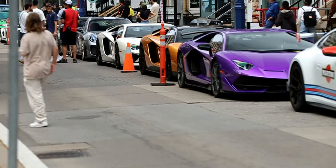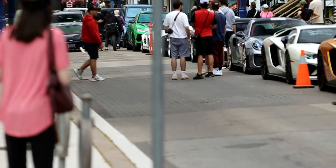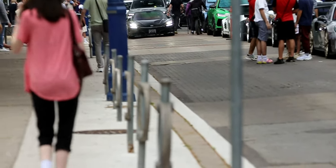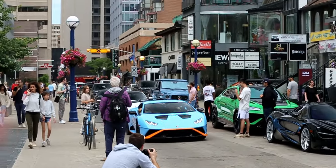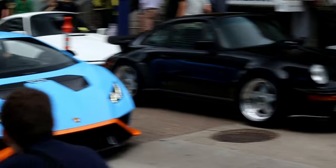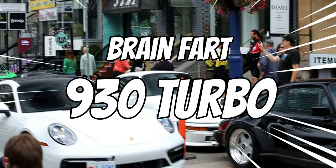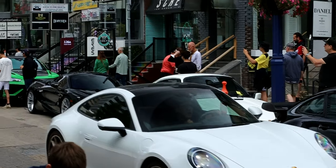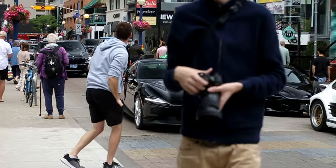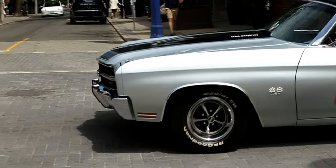His purple SVJ, a white Aventador S, GT2 RS, slant nose, the car. There's something down there, I can't see what it is. There's the STO, you guys. Slant nose, the car, STO, 964. Slant 720, 3RS in yellow. So hype, bro. Sick.